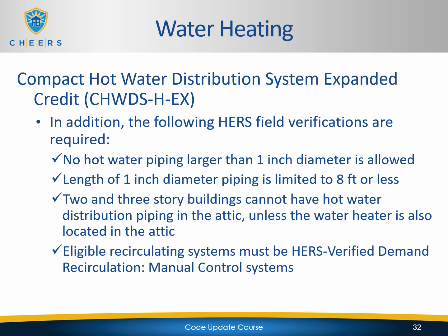And then if there is an eligible recirculating system installed, it must be a HERS verified demand recirculation with a manual control system. So oftentimes you're going to have 2 of these items that you're not going to verify. If it's a single story and there's no recirc system, then you're just going to be looking for that 1-inch diameter piping, making sure there's nothing more than 1 inch, and any 1 inch that is there, that it's 8 feet or less. It's only when you get into the 2- and 3-story buildings, or if there's a recirc system, that you would have to do these additional items.